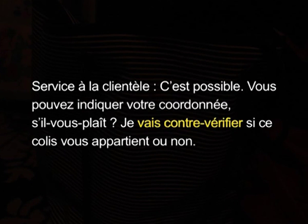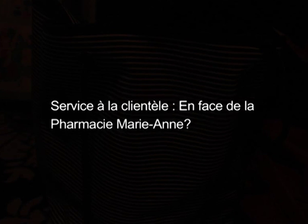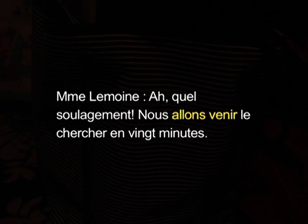C'est possible. Vous pouvez indiquer votre coordonnée, s'il vous plaît? Je vais contre-vérifier si ce colis vous appartient ou non. Guillaume Lemoine, 20 avenue de Verdun, Toulon, 31104. En face de la pharmacie Marianne? Oui, en fait, pas vraiment en face de la pharmacie Marianne, mais tout près. Bon, c'est certainement le colis de votre mari. Ah, quel soulagement! Nous allons venir le chercher en 20 minutes.